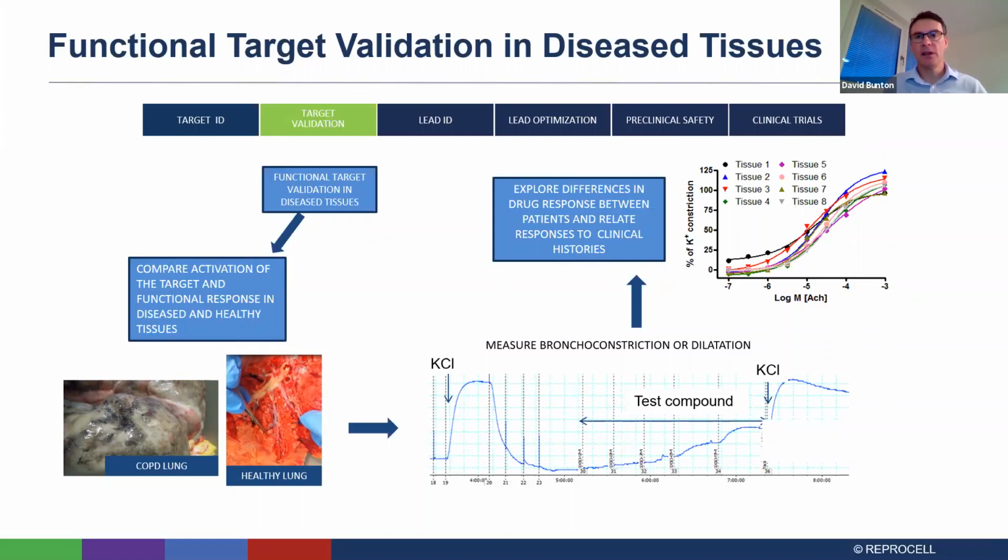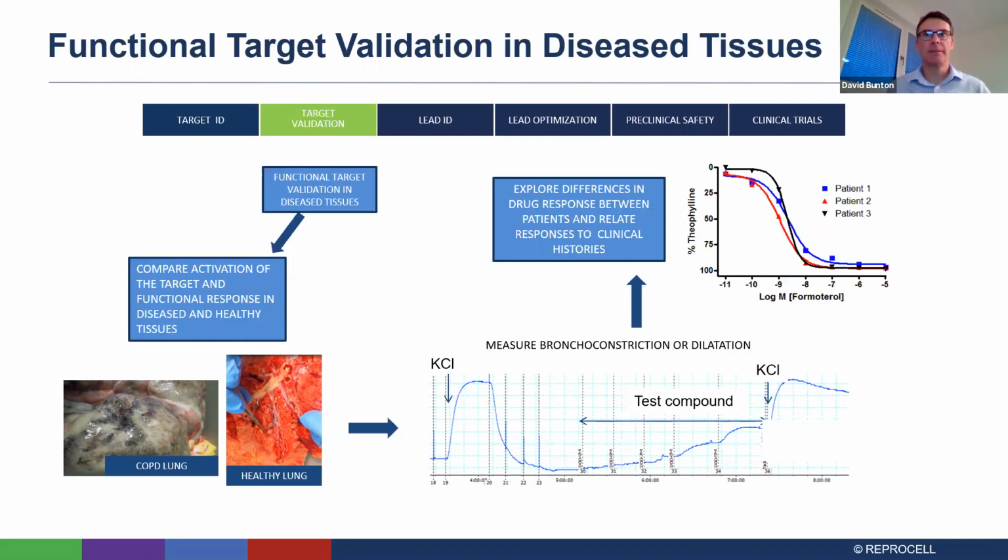And you might start off looking at a mechanism in healthy tissue, but really to go to the actual relevant disease, look at that pathway, see if there are differences, and sometimes it may be that the pathway is upregulated or downregulated in the disease tissue, and you can see the response, and you can also relate that to the pathology, the clinical history of the donor. So here, for example, looking at some human lung tissue for treatments for COPD, measuring bronchoconstriction or dilation to different drugs, and also looking at the variation between different tissues by repeating responses. What's shown here is control responses to acetylcholine. But this does help to functionally validate a target. Look at a different number of patients, see if you have that variation. If so, try and understand anything in the clinical history or even genetic background of the patient that might help explain.